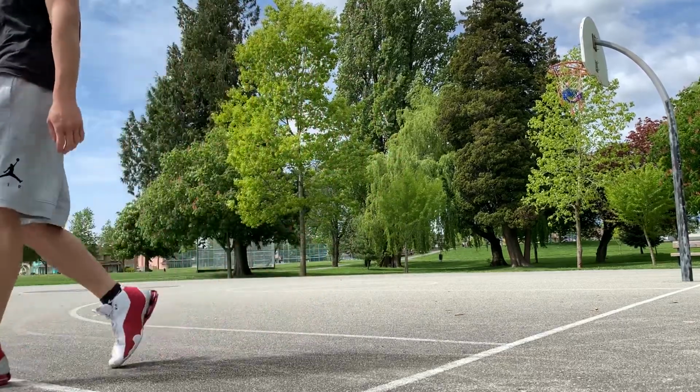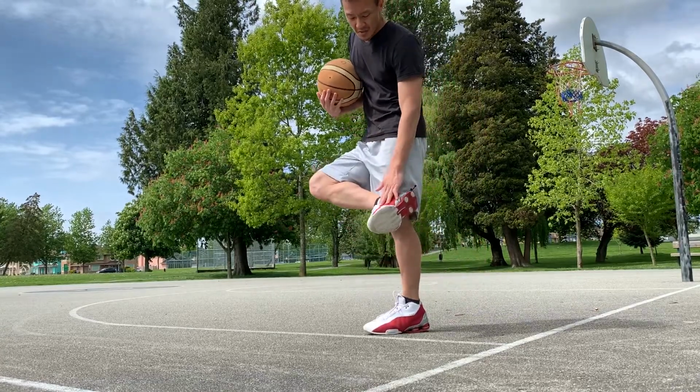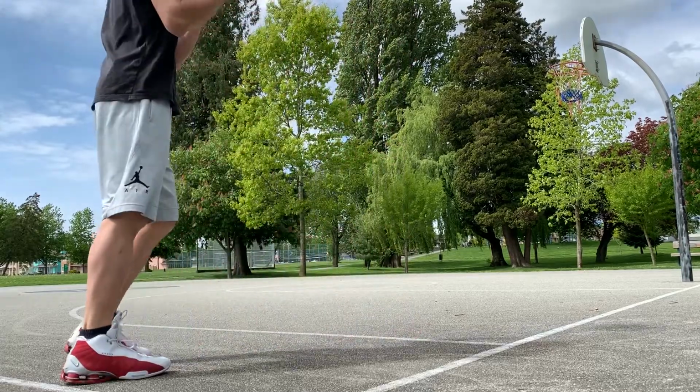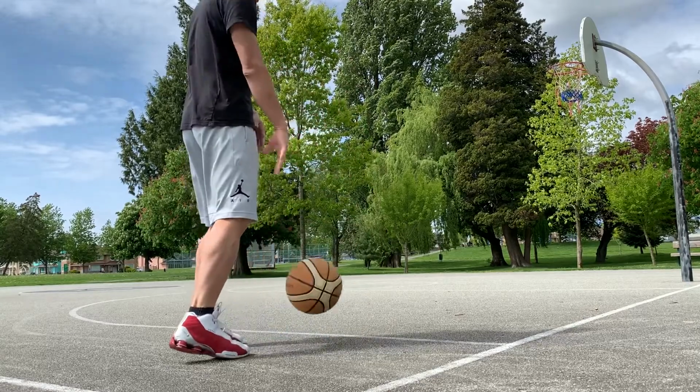I don't want to get the ball now. That was tiring. Synthetic leather upper, it don't matter. I like these shoes way back since 2001.